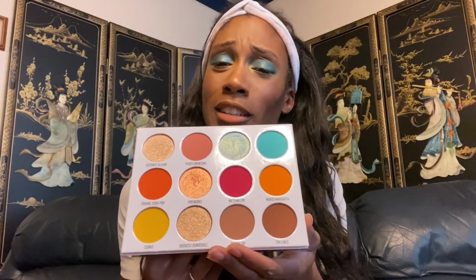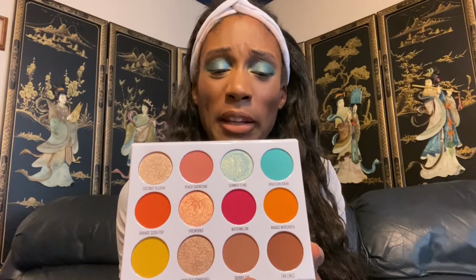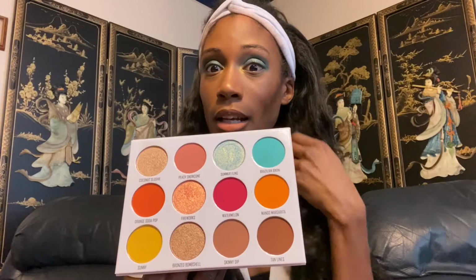They reformulated it because Karen Harris said she had an older version and its formula wasn't the same. It's different, and she said this formula is better than the original one. So I guess I should be glad I didn't buy the original one.